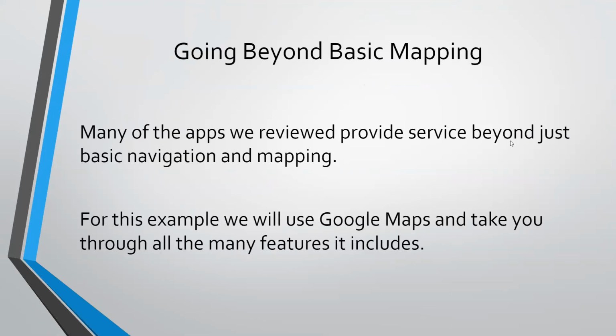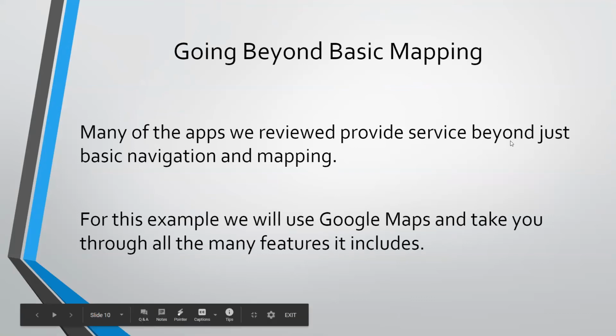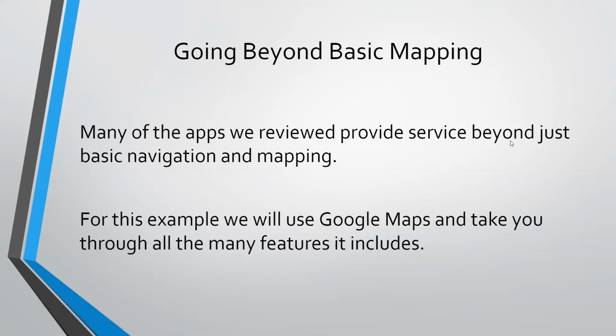All right, so many of these apps don't only do the things that I've described, they also have many smaller things that they are able to do that will help you a lot. So for this example, I will be showing you some of the things that Google Maps can do, and I'll take you through many of its features.